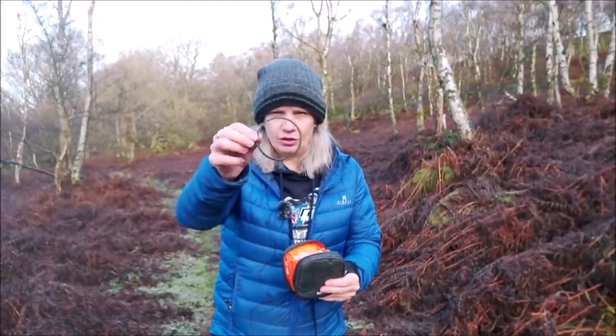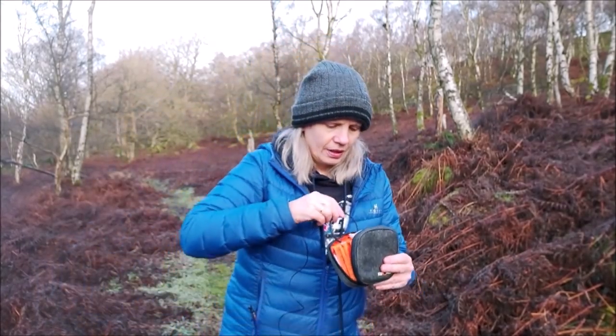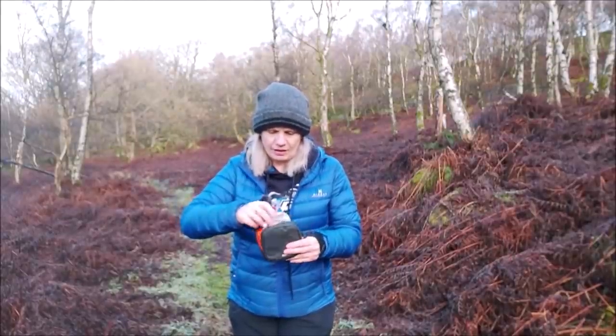That's the filter ring that screws into your lens, and that is 77mm. I don't know if you'll be able to see that. I've even managed to keep the bags. In fact, the UV, I don't think it's ever been out of the bag.